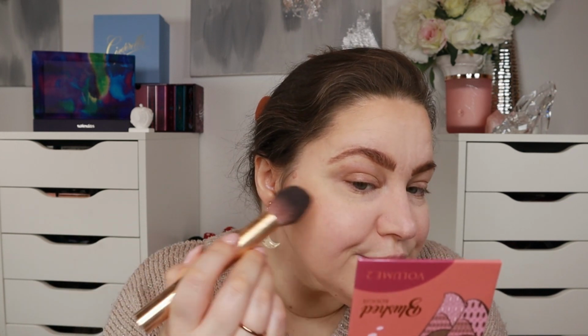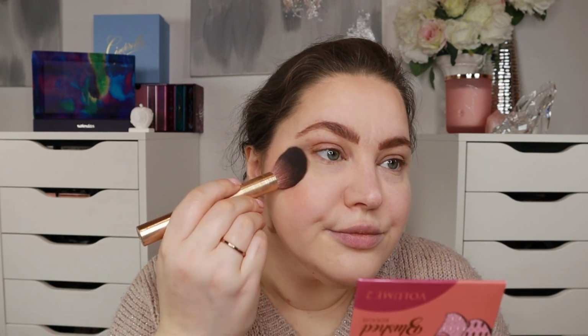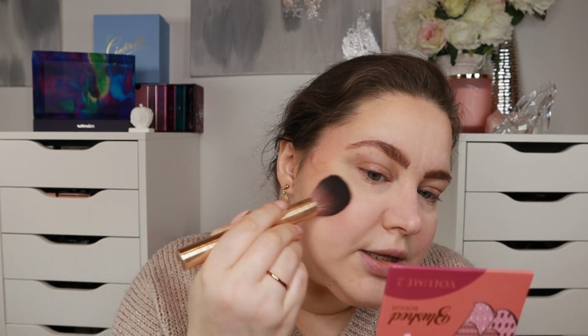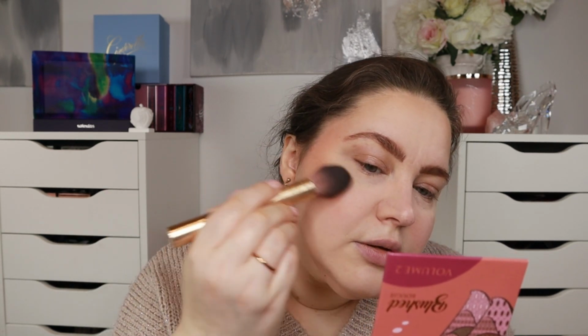Okay. Let me just use that here. This is so pretty. Again, it is pigmented, especially if you're light as a wall, but this is so pretty. I didn't try these blushes.